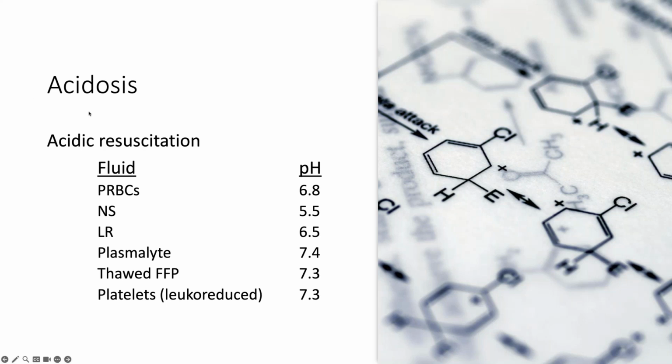And so if the patient himself is generating a lot of acid by producing lactic acid, and we're trying to support their blood pressures with normal saline or even Ringer's lactate, we know those things can actually worsen the acidosis rather than reverse it, especially in the patients that have suffered the greatest blood loss and are under the most stress.